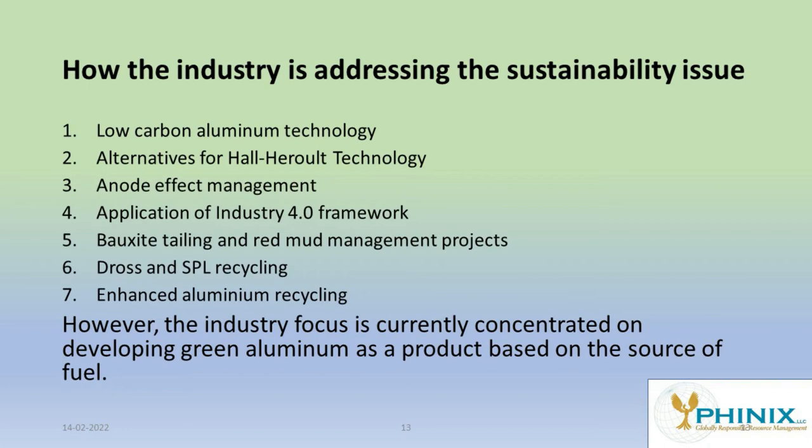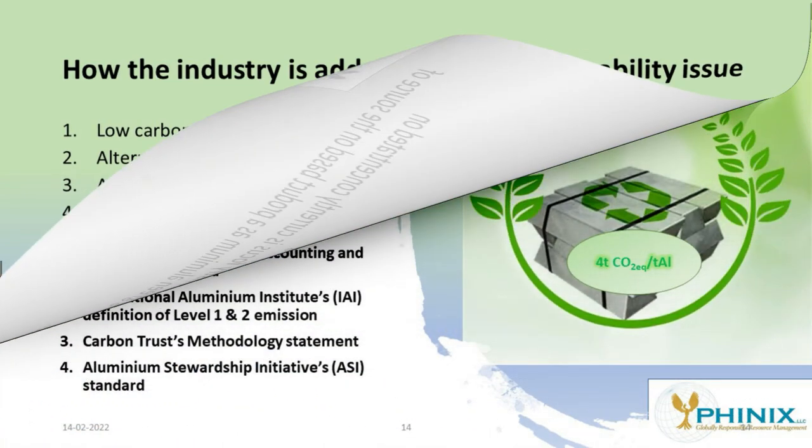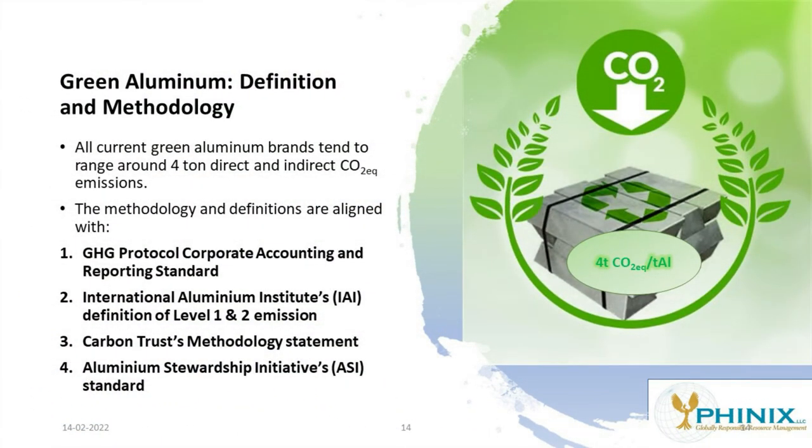However, the industry's focus is currently concentrated on developing green aluminium as a product based on source of fuel. Slide number 14, green aluminium definition and methodology. All current green aluminium brands tend to range around 4 tons direct and indirect carbon dioxide equivalent emission.